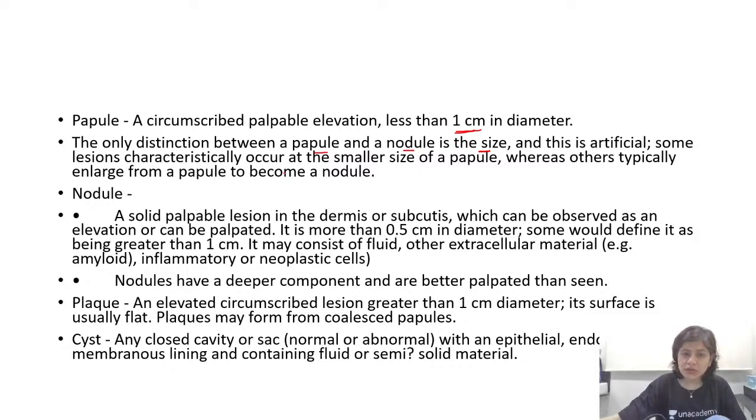A nodule is basically a solid palpable lesion present in the dermis or the subcutis, which can be observed as an elevation or can be palpated. It is more than 0.5 centimeters in diameter. It consists of fluid or extracellular material, amyloid, or inflammatory or neoplastic cells. So nodules tend to have a deeper component, and they are better palpated than they are seen.